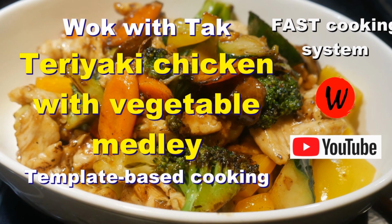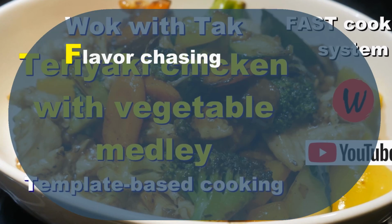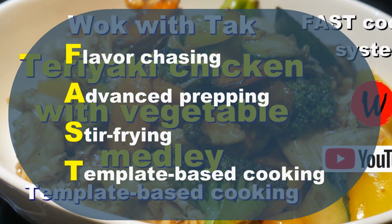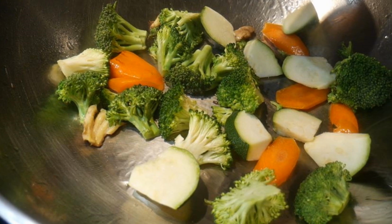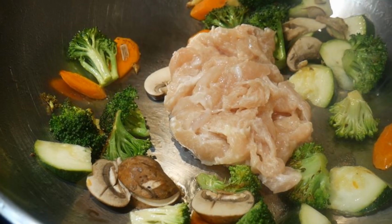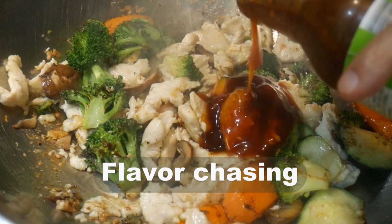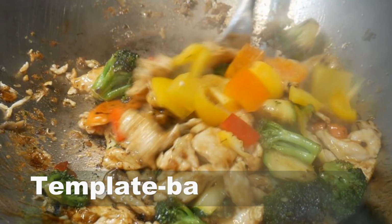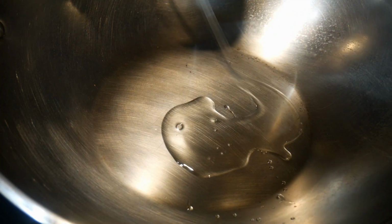Welcome back. I cooked this dish based on the 4 attributes of my fast cooking system, which is flavor chasing, advanced prepping, stir frying, and template-based cooking. It is through advanced prepping I'm able to cook this dish efficiently, and through stir frying I'm able to cook with multiple ingredients at the same time. And through flavor chasing, I'm able to create the exact flavor that I enjoy. Last but not the least, template-based cooking allows me to cook with freedom and creativity.